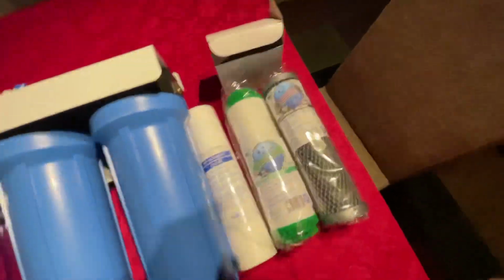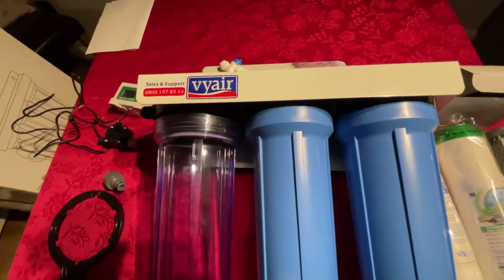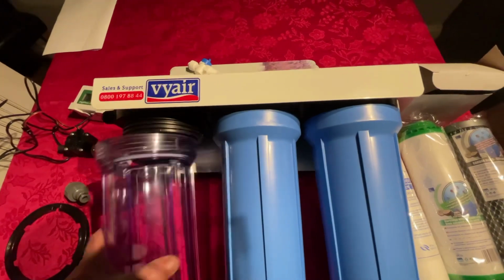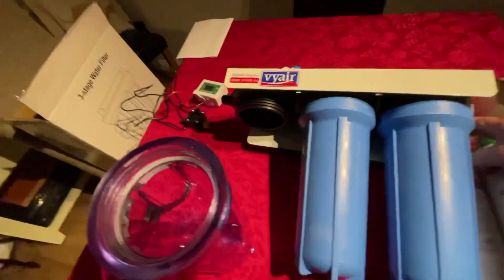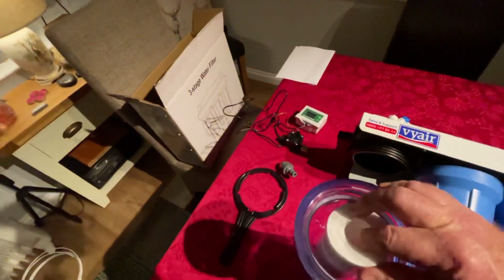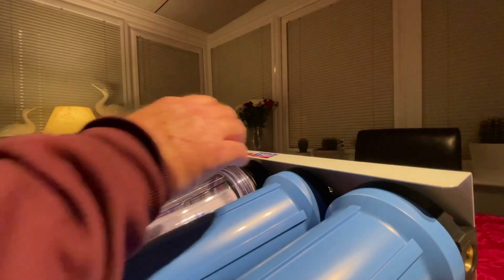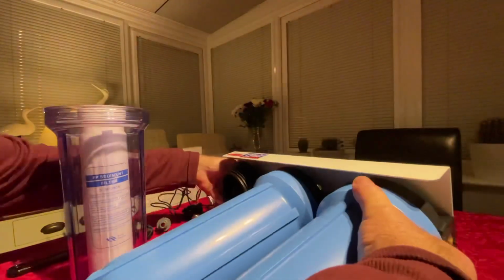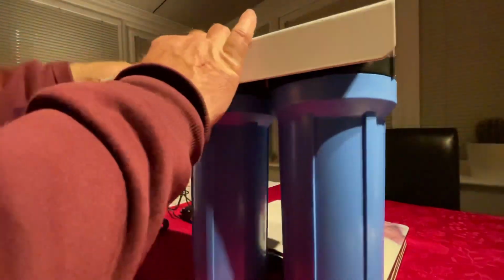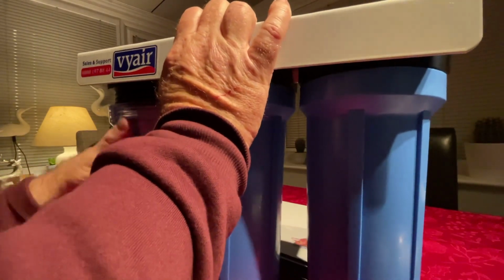So basically, these all fit. Let's just do one and unscrew this. So basically, you unscrew, remove the wrapping. I'm not going to do that now because I'm not ready to put it in. So, and plonk it in there, and then, put you down a sec. There it goes this way up, so it makes it a bit easier. You screw it up by hand to start with.